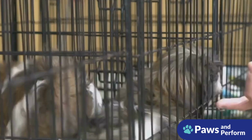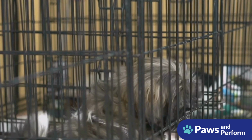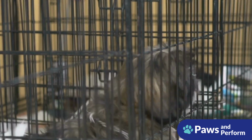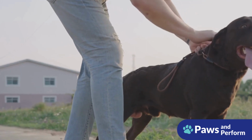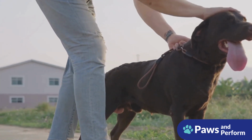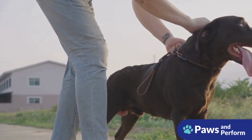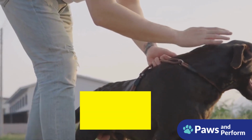Keep in mind that crate training is not an overnight process. It takes time, patience, and a lot of love. There might be days when your pet seems to be regressing, but don't lose heart. Remember, every pet is unique and they learn at their own pace, so don't rush the process and don't get frustrated. Remember, patience and consistency are your best friends during this process.